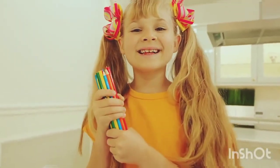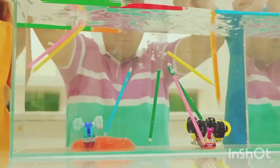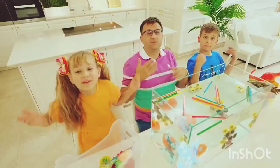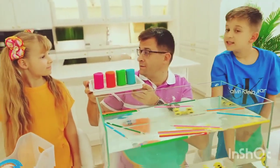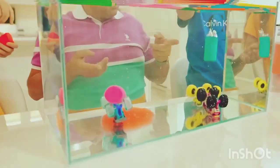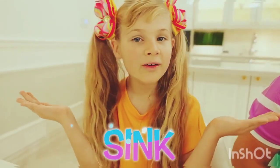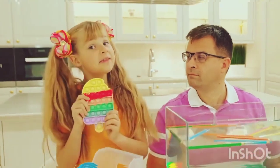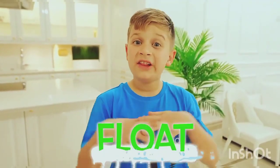Wow! Sink! Color pencils! Does it sink? No! Float! Let's try! Yay! Float! How about this? Will it sink or float? Sink! Float! Let's try! Let's check! Come on! Yeah! It floats!